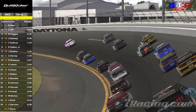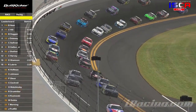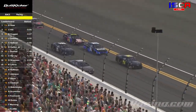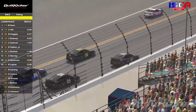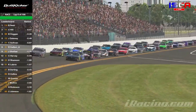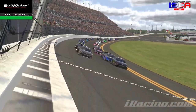So we come off of turn number four. Larry, the pace car driver, gets set to lead the field to the green. 100 laps, ready to go racing for 36 cars here at Daytona International Speedway. The Butt Kicker 250 ready to get underway. Pace car's off in the hands now of Blake Neer. The green flag drops. Neer gets on the left pedal. We're underway in Daytona.